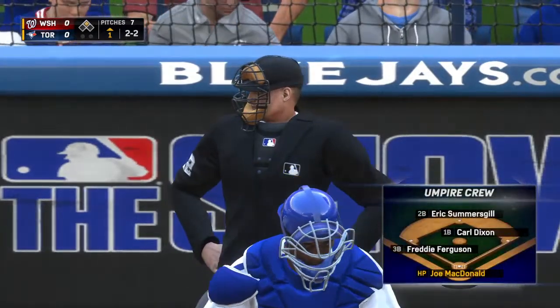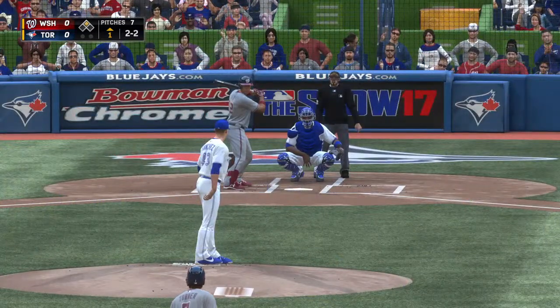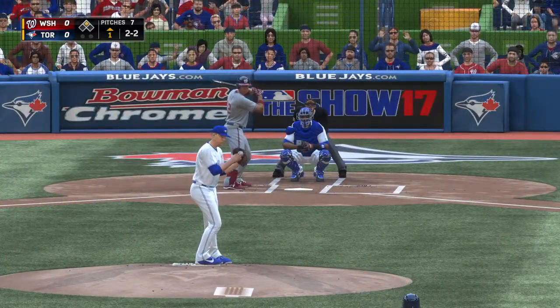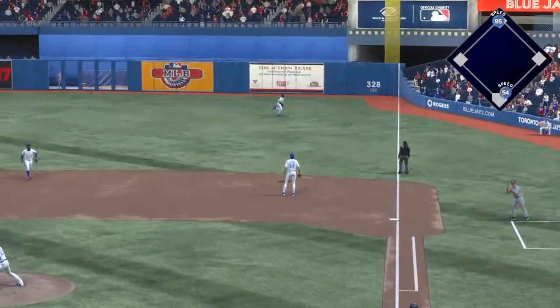So let's take a look at our umpiring crew in this one. Behind the plate is Joe McDonald. Well, McDonald's strike zone is pretty ordinary, pretty basic. Now, sometimes it's tough to figure out, and that's when you get frustrated with him. There's not a whole lot of flash, but you just want him to be consistent. Pick one side or the other. That's where guys get frustrated.